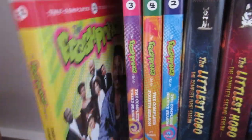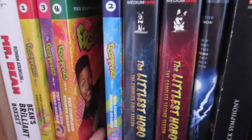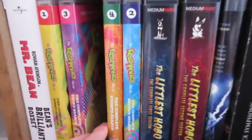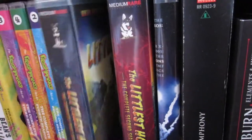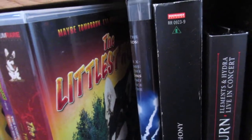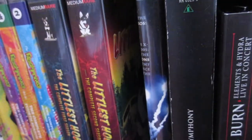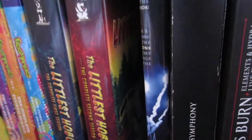We've got The Fresh Prince of Bel-Air Season 1, Season 2, Season 3. Oh, sorry, that's Season 2. That's season 4 and that's season 3. They're all out of order. Need to reorganise those. And then The Littlest Hobo season 1 and season 2, which I told you about earlier, from those single discs. This is the official release of the two series here. I wish they released the rest of these series on DVD. But hey, you can't have everything.